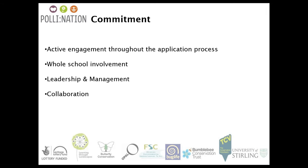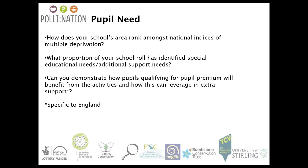And in terms of collaboration, there must have already been effective partnership work within your cluster, if you can allude to that. Can you give examples of effective work within community groups? And perhaps how you can or already have established links with conservation organisations in your area.